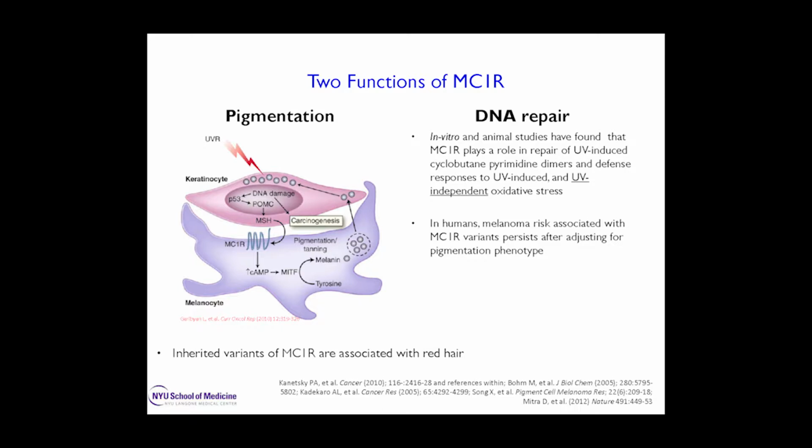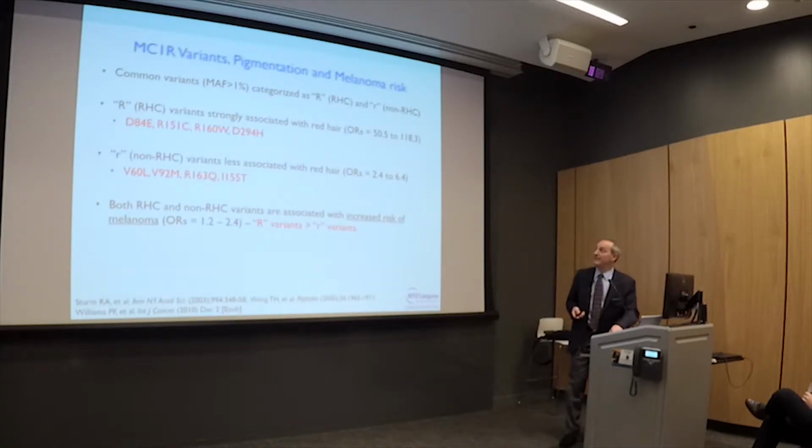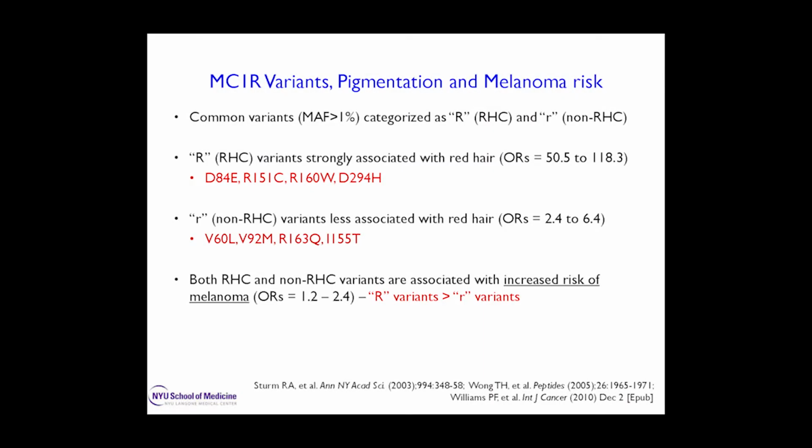But more recently, it's been shown that activation of MC1R is important in DNA repair. Both in vitro studies of cells and animal studies have found that it's involved in DNA damage repair as well as UV-independent oxidative stress. And we know that the variants in MC1R are associated with melanoma even after adjusting for the red hair phenotype. So if there are any MC1R gurus out there, there are multiple variants. There are these polymorphisms, basically lower functioning alleles, associated with pheomelanin, the precursor to eumelanin. If you have these alleles, they're called big R because they're really tightly associated with red hair. Their odds ratios, these are real odds ratios, are 50 to 120.